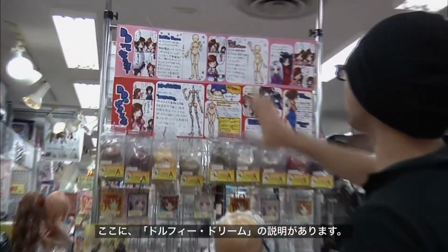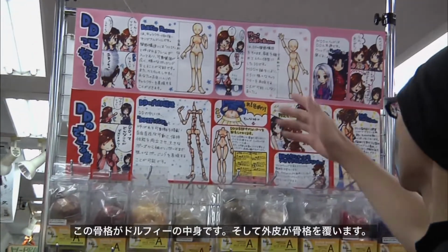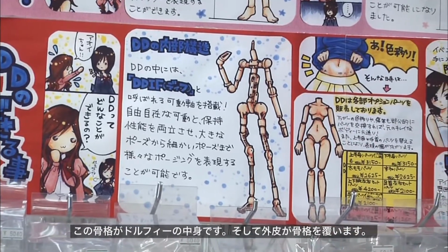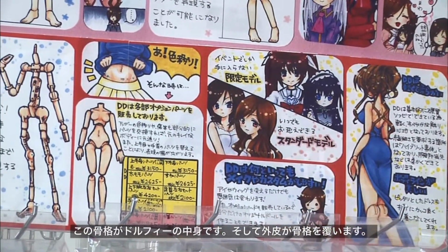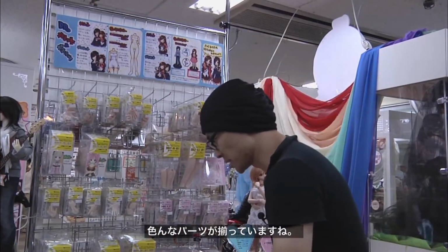Okay, so up here we've got an explanation of what Dollfie Dreams are. So this is what they look like inside. They've got this frame, just like bones, a plastic frame inside. Then on the outside they have these parts over here, which we're going to have a look at later on the other side.